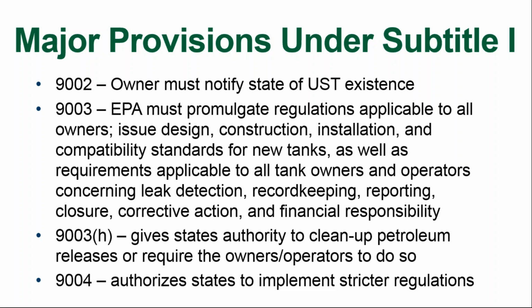There's also provision 9003. The EPA regulations are applicable to all owners. This includes the design, the construction, the installation, and the compatibility standards for new tanks. It also talks about leak detection, record keeping, reporting, and closure. So this has to do with the install and the upkeep of your tanks, and also what you need to do if you had to remove it. Under that same provision, 9003 subpart H, it gives the states the authority to clean up petroleum releases, or they can require the owner-operator to do so. So this gives some power to the states to require that it has to be cleaned out.